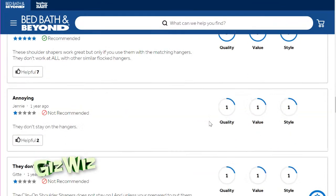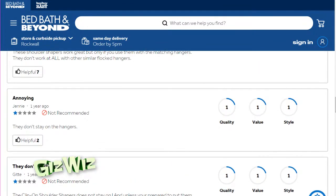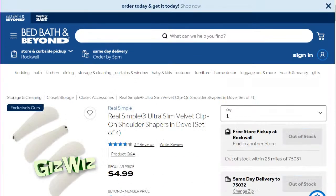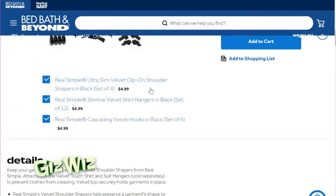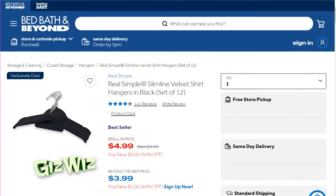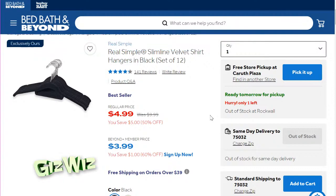So apparently you do need the compatible hangers. Yeah, they don't work. There are some people who are upset that they don't stay on the hangers. Apparently you need the specific Real Simple hangers. Here, let's see. Are they Real Simple velvet hangers? Here they are. Set of 12. So there you go. Apparently they'll lock in to those. Those are cheap too, $5. I was just going to say, 12 hangers for $5.